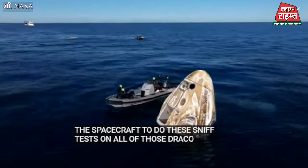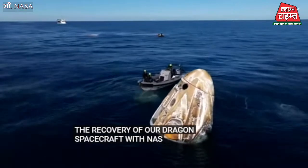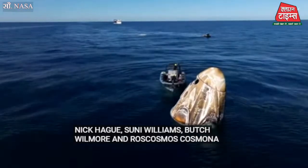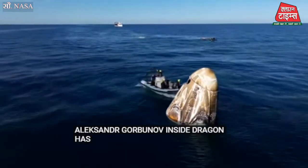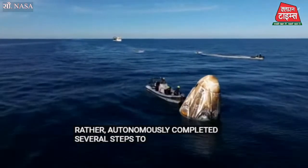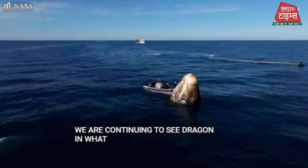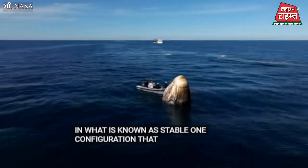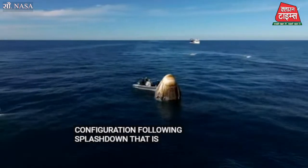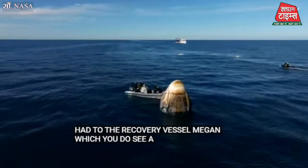And as we continue to await the recovery of our Dragon spacecraft with NASA astronauts Nick Hague, Sunny Williams, Butch Wilmore, and Roscosmos cosmonaut Alexander Gorbanov inside, Dragon has autonomously completed several steps to safe itself following splashdown. We are continuing to see Dragon in what is known as stable 1 configuration. That's the ideal configuration following splashdown. It's upright, and the Dragon capsule is in the right configuration to be hoisted into the recovery vessel Megan, which you do see a little ways off on your screen approaching.